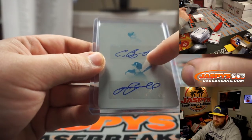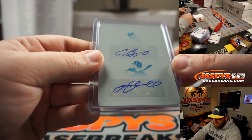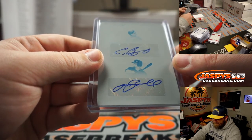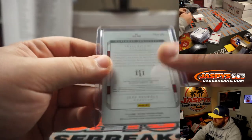I thought maybe it was Kevin Biggio. I was like, wait, why would Kevin Biggio be with Jeff Bagwell? And then I was like, wait, it's Craig, his dad. Very nice.